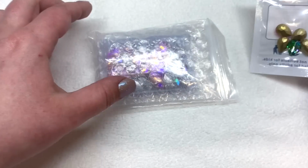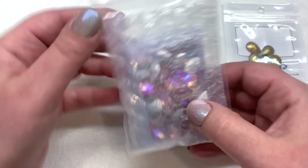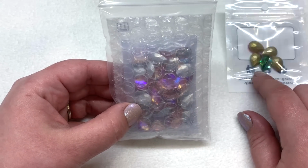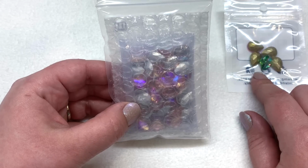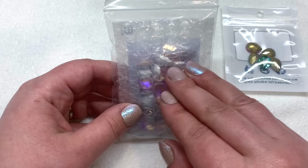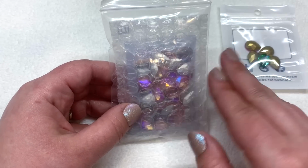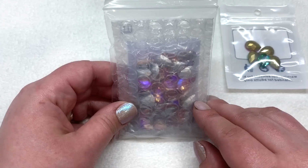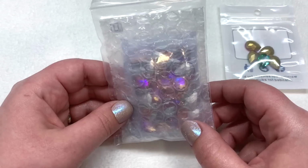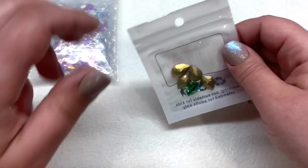I'll take these out in just a second. And then I wanted to compare them to these. Inside of this package, there's supposed to be 50 stones of the same size as these, but it's $9 and some change for 50 of these. Now I know they're not all different colors. These are all the same color. But I just want to compare and see if there's any difference to the naked eye, because that's a big price difference percentage-wise for the same shape and size of stone. So first, let's take these out.